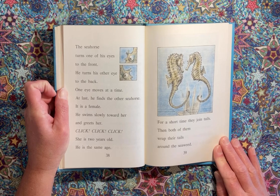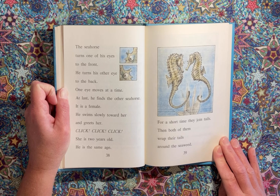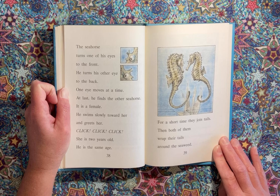The seahorse turns one of his eyes to the front. He turns his other eye to the back. One eye moves at a time. At last, he finds the other seahorse. It is a female. He swims slowly toward her and greets her. Click, click, click. She is 2 years old. He is the same age. For a short time, they join tails. Then both of them wrap their tails around the seaweed.